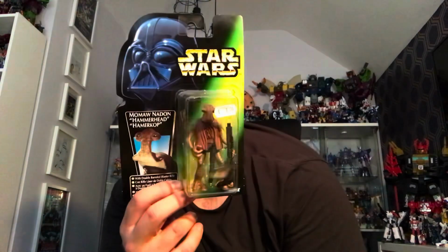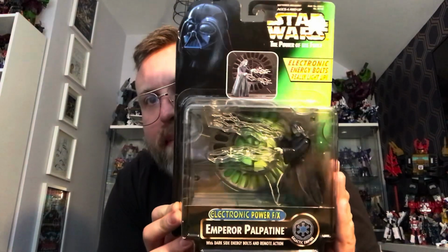Again, it's a later one. I want to get the other ones first. So I picked up Hammerhead here. And then I spotted this and I thought, I've got to buy this straight away. This is Emperor Palpatine, the light-up version. I've never actually seen this in the flesh before.